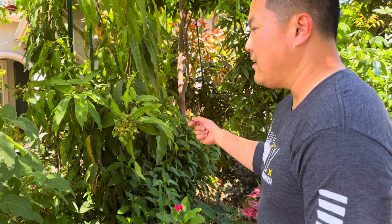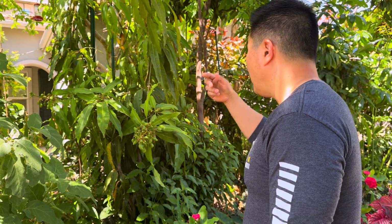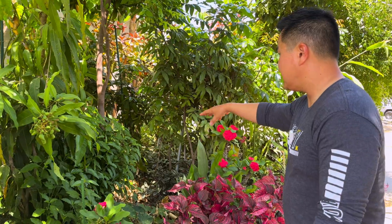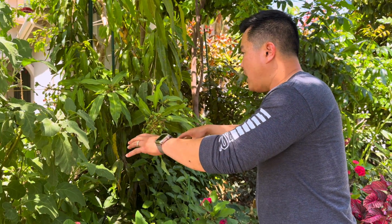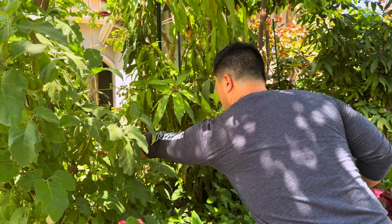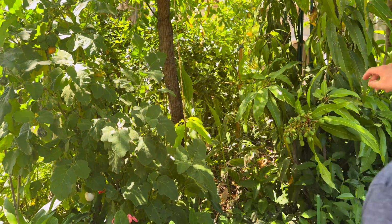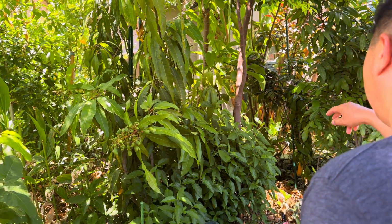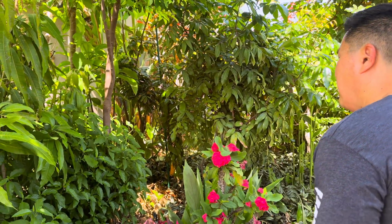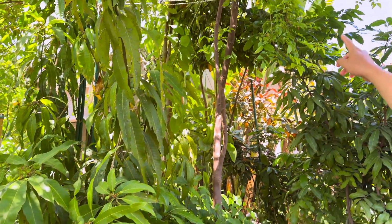Now, keep in mind, when these trees, especially during our summer season, transpire, when they sweat water vapor, because of the density in this area, it keeps this little bubble zone nice and humid, allowing the younger trees, like the coconut cream here, to flourish and thrive. Whereas if a tree is by itself, I'm fairly certain that it's not going to be as good as what you're seeing here.